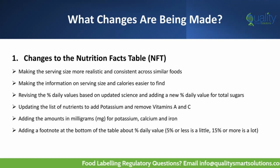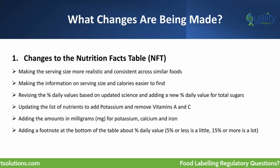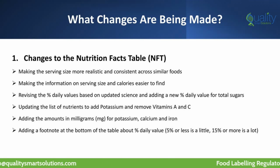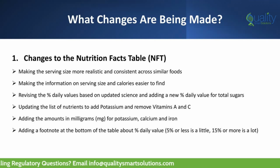Now we'll jump into the changes that are being made. The first set of changes are changes to the nutrition facts table. This includes making the serving size more realistic and consistent across similar foods, making the information on serving size and calories easier to find, revising the percent daily values based on updated science and adding a new percent daily value for total sugars, updating the list of nutrients to add potassium and remove vitamins A and C, adding the amounts in milligrams for potassium, calcium, and iron, and adding a footnote at the bottom of the table about percent daily value.